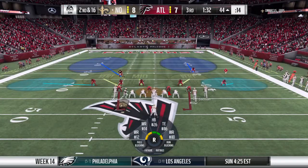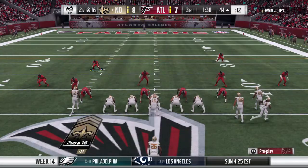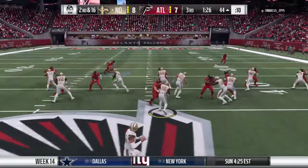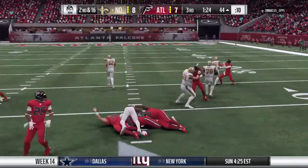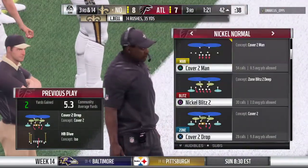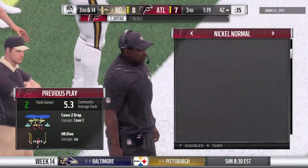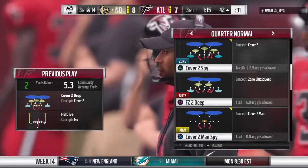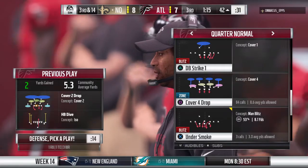In motion right is Watkins. A give to Bell. And he'll be brought down at about the 42. Only 2 yards on the pickup there, and now they're looking at a long third down. You know that old expression, it's not my night? It hasn't been his so far.